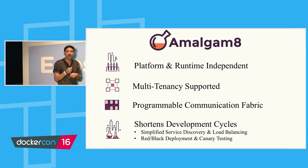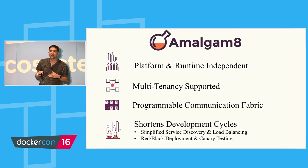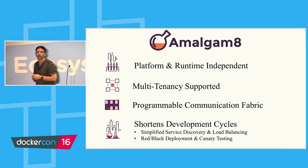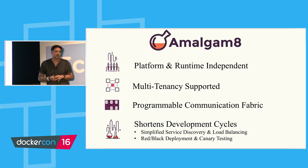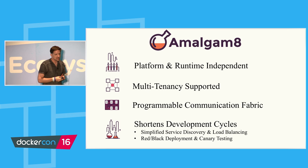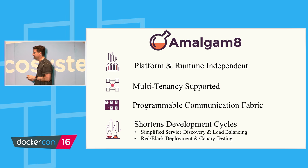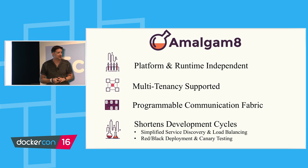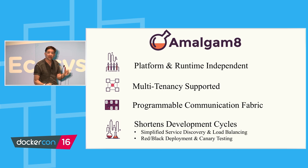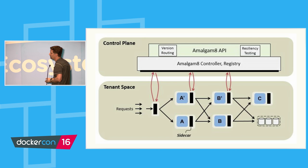So with Amalgamate, you can actually on the fly program in arbitrary delays between services. You can test the behavior of that application as different network delay situations would occur and make sure that you get correct behavior. So a really rich and programmable communications fabric between the services. And then of course, focus on shortening the development cycle. How do we automatically do registration for service discovery and automatic load balancing and automatic red black deployment and canary testing features?